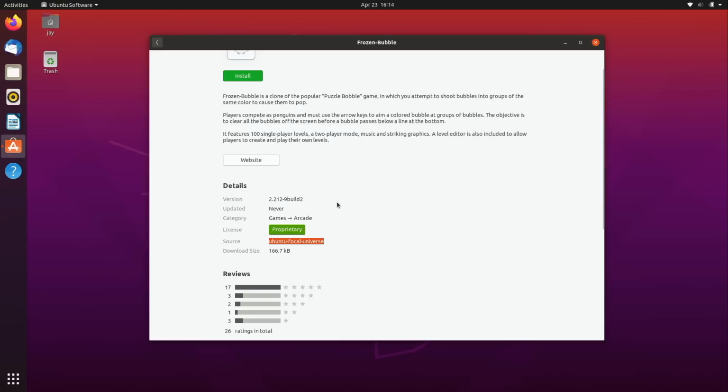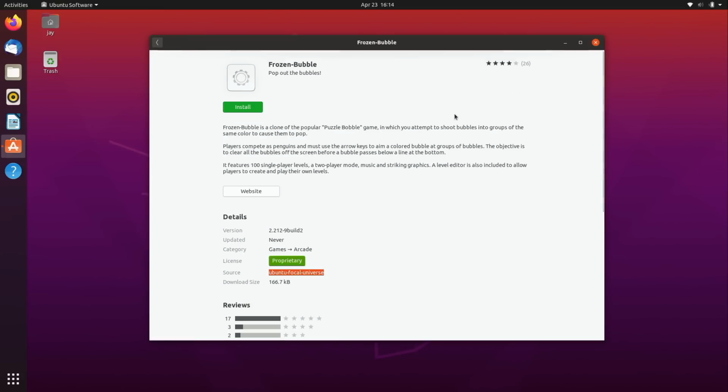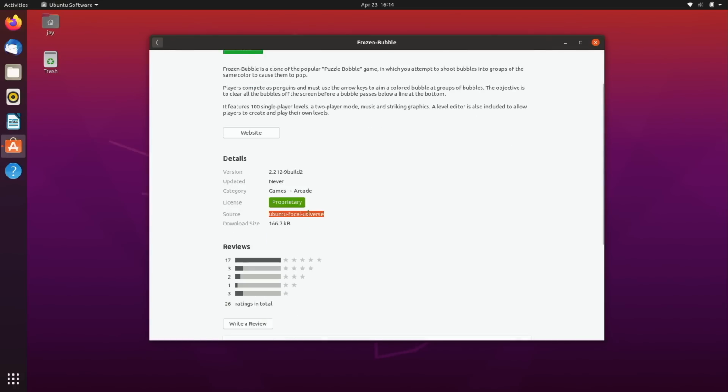And in fact, unlike some other blogs I've read that have claimed that the software store, this app right here, is all snap packages, that's just not true. And we see that right here because it literally shows you the source. It's the universe repository, which is one of the popular default repositories on Ubuntu. If you've used Ubuntu for a while, you know exactly what that means. But this is a Debian package.